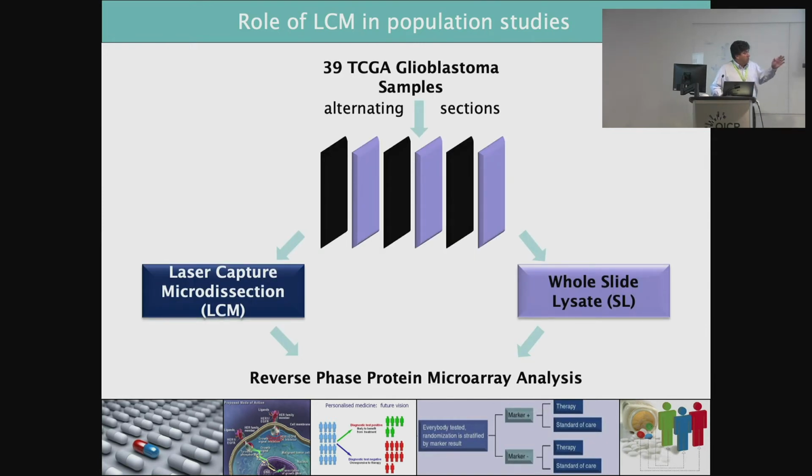And we bread loafed it. We took alternating sections and we either laser dissected or not, and then we pooled, so we got no cellular bias in any one. It was about 40 sections: we took 20, microdissected, 20 did not, pooled everything, and then we ran them all in the same array.